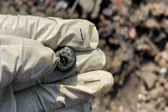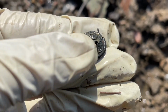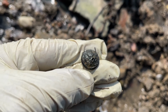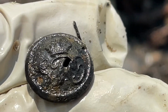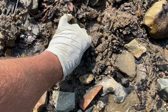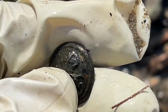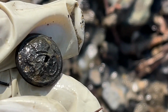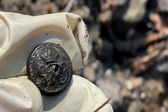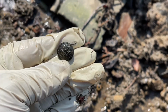It's complete with a shank to the back. I think it's either George V or George VI initials here. I'll just give a close up there. See it? Just rinse it a little bit more there. So the crown above and the G for George, I think. Anyway, nice one.